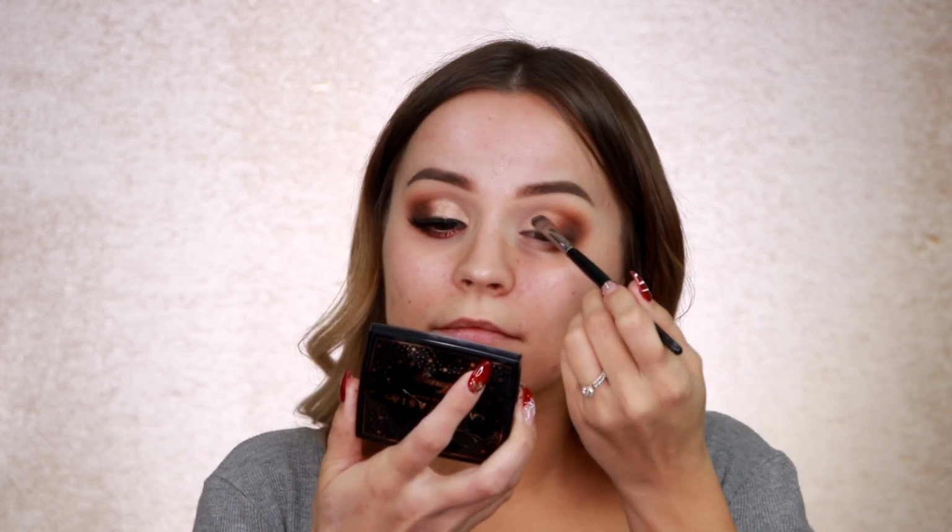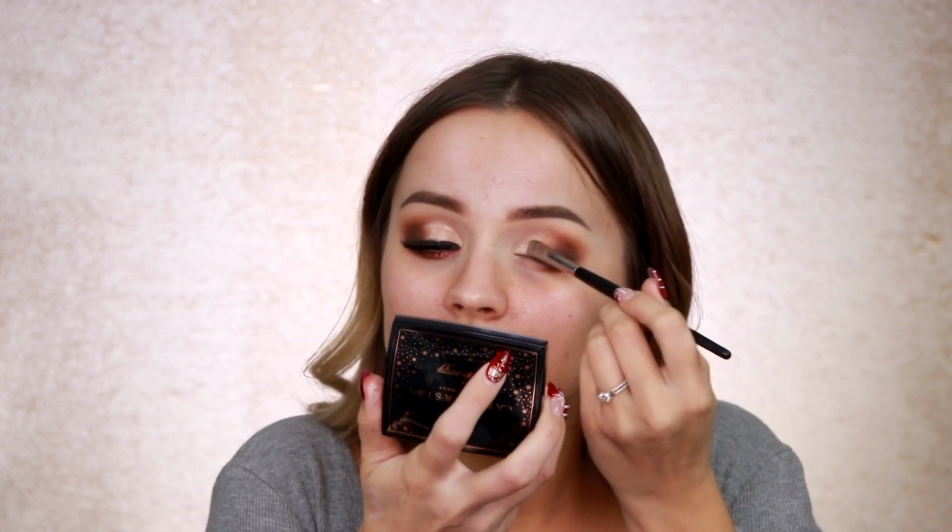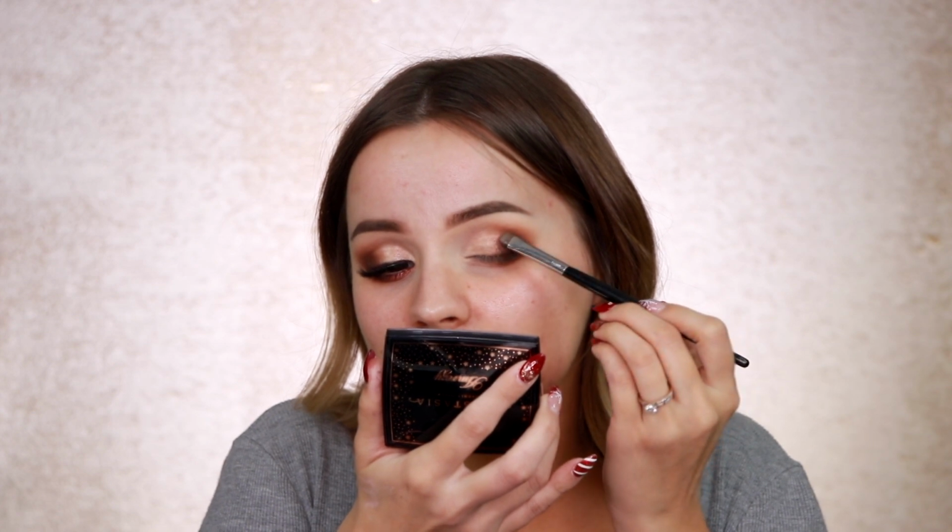We're gonna go ahead and take a flat shader brush, and I'm gonna spray it with some Fix Plus. And if you guys don't have Fix Plus or any setting spray, you guys can just spray your brush with water. I'm going to pick it up on my brush, and then I'm going to start sweeping it onto my eyelid. As I'm getting closer to the color, I'm going to start tapping in the product. And I'm kind of going to blend it over the brown just a bit. I'm not going to take it entirely to the edge, but just overlapping it a bit.